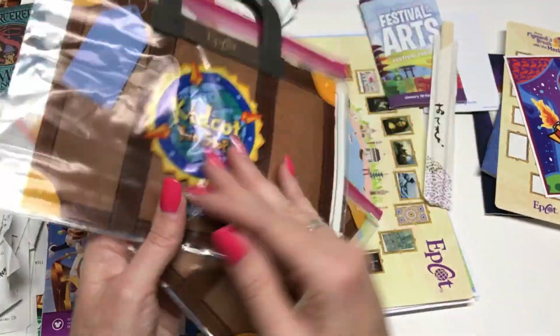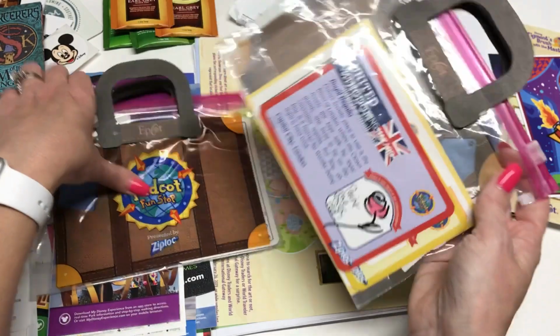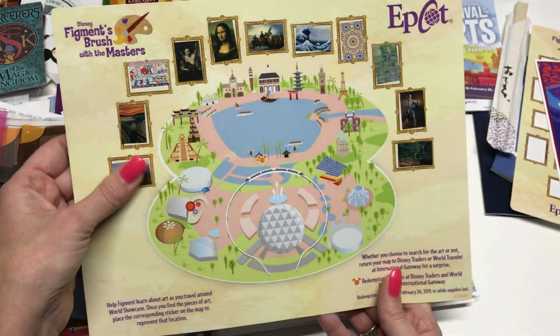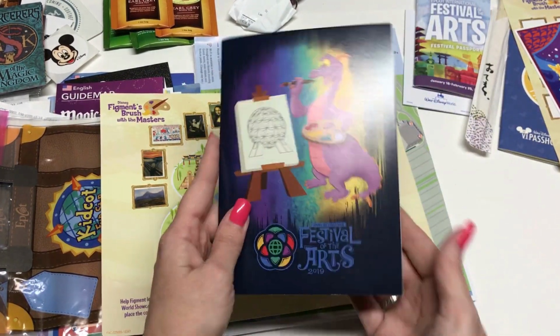So first day I just got one, and then the second day I did the whole thing. And then when you finish the whole thing, they gave you an extra postcard. And then I did the scavenger hunt. And so this actually cost, this was $6.95. And then at the end of the scavenger hunt, you showed that you did the whole hunt, and at one of the gift shops, they would give you this coloring book.